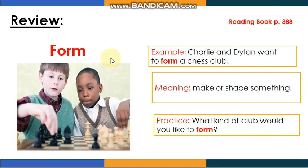Okay, and here is another word to learn. Okay, so look at the picture. What are the boys doing? Excellent, they are playing chess. Okay, so let's go and read the word. The word is form, form. So Charlie and Dylan want to form a chess club.